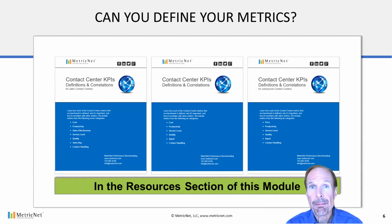Next, can you define your metrics? That's easy. Just download the metrics ebooks that accompany this course, and you will have accurate definitions of every metric we have discussed. Let me caution you, however, that some of these metrics are not intuitive.